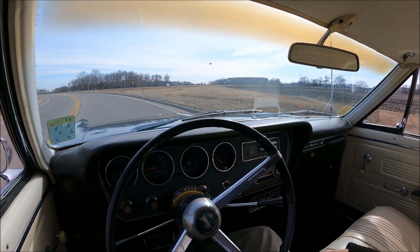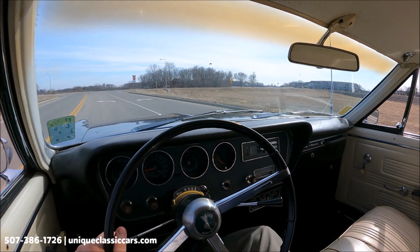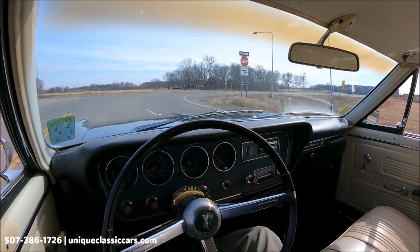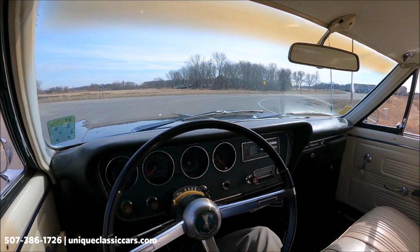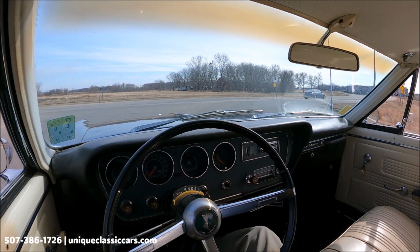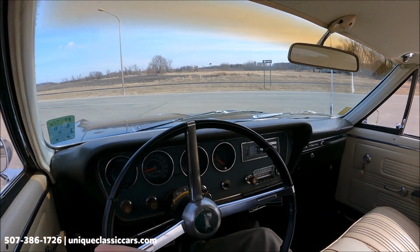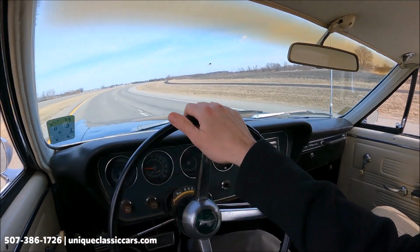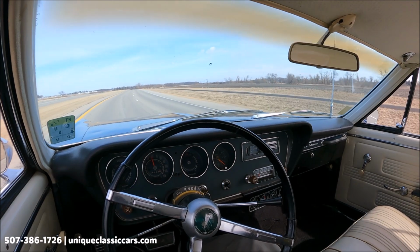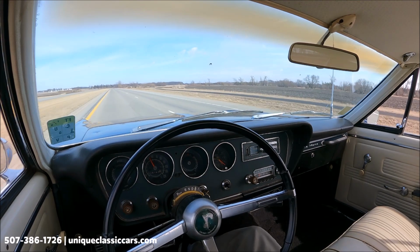Pontiac Lemans, a very strong running Lemans, as you'll see. Now the turn signal indicators on this one, they work, but they don't click into place. They both work. The automatic shift selector is off by one click, so you put it in low to be in drive. But it's a great runner, and let's go see how she does on the road. By the pole, this gets up to speed very quickly. A nice running car.